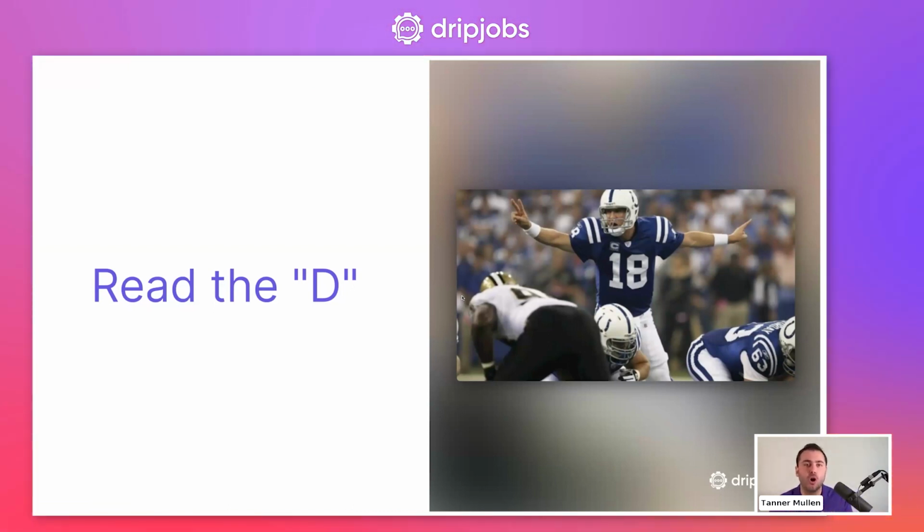And it was so frustrating, right? But I learned something from Peyton. What he does is he waits and he waits and he waits, and he gets all the information. He reads the D and then he pivots. And that's what got him to be successful.